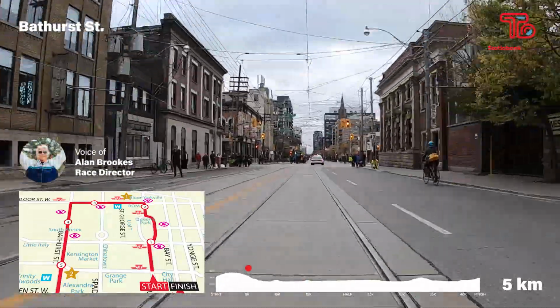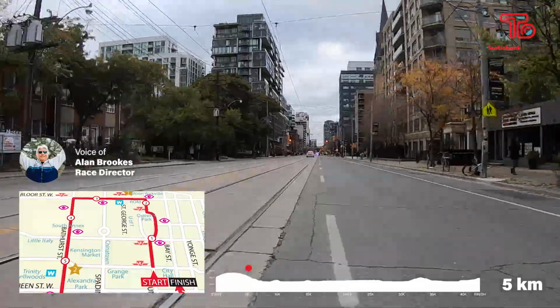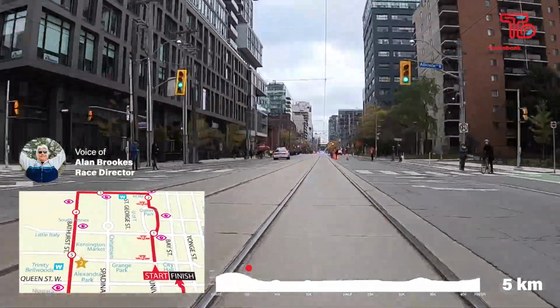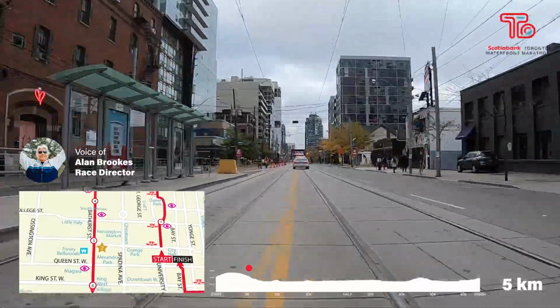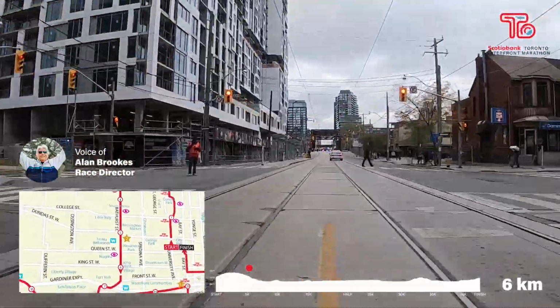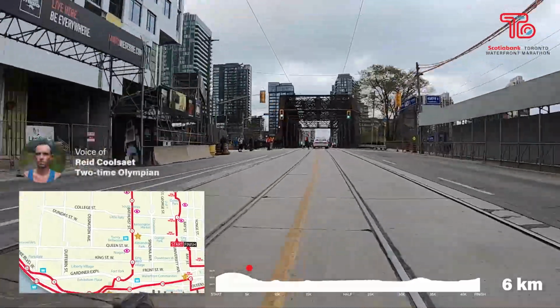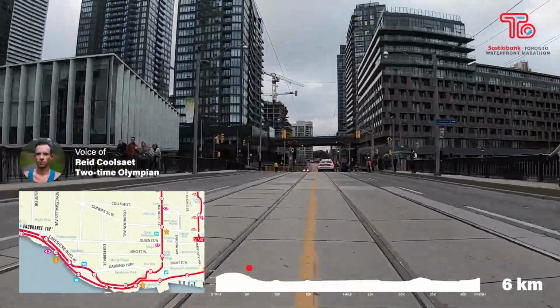We recently added this 7K loop at the beginning of the race, and I think any successful major big city world marathon has to showcase that city, has to reflect the landmarks of that city. Probably a few new condo developments from previous years. There seems to be one going up all the time.